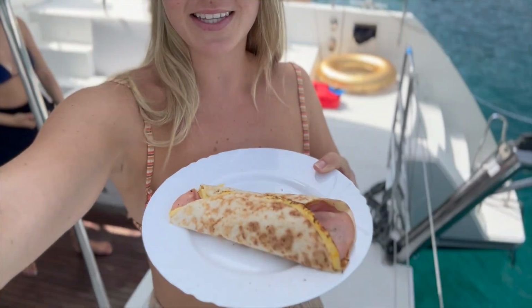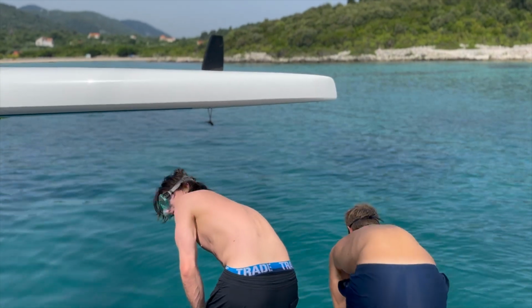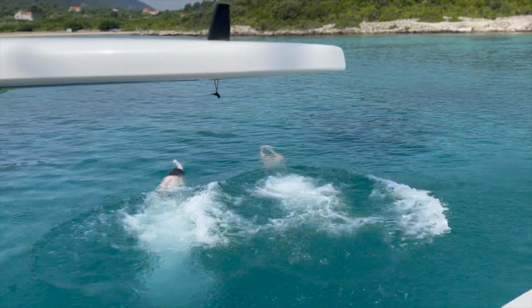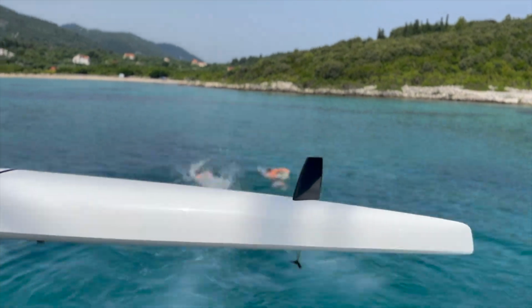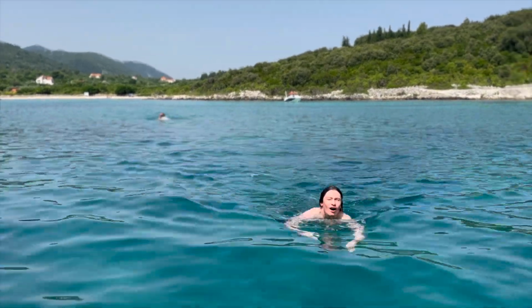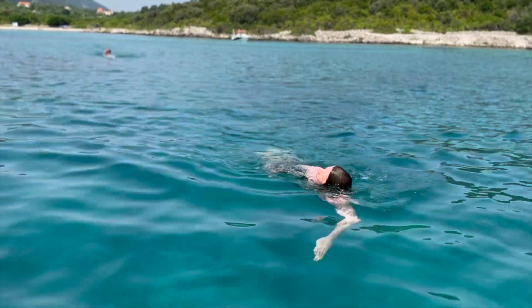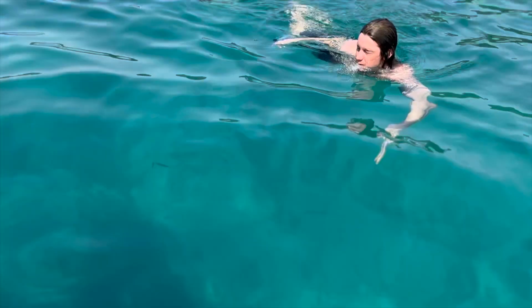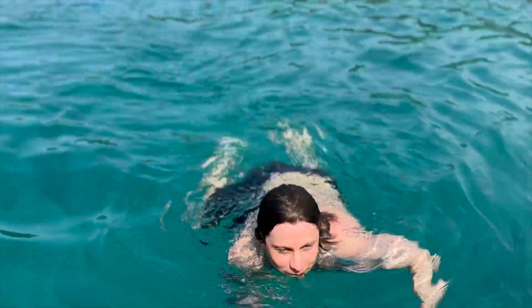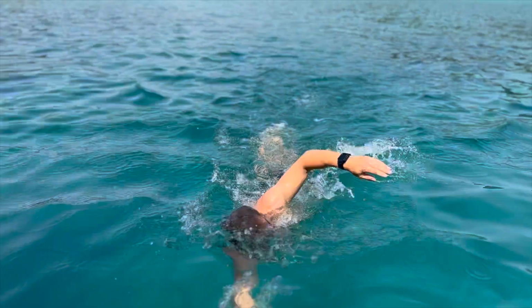So this is their prize. 3, 2, 1, go! Oh, belly flop to start. Are you exhausted? You have to touch the edge of the boat if you want to win. Yeah. Oh my goodness, you won. Oh, Bradley.